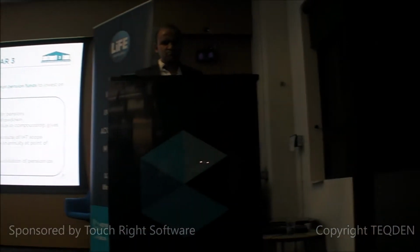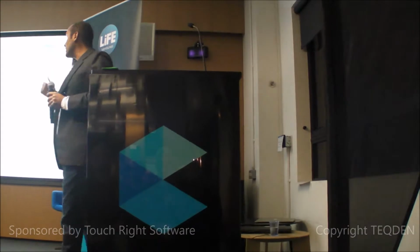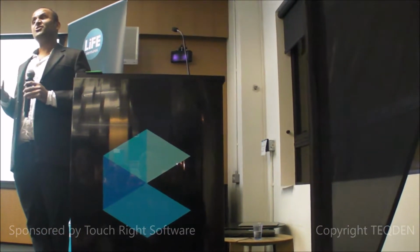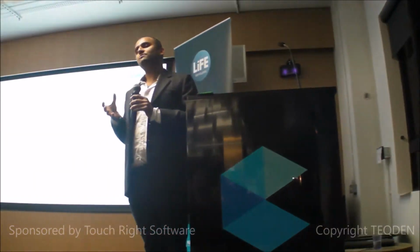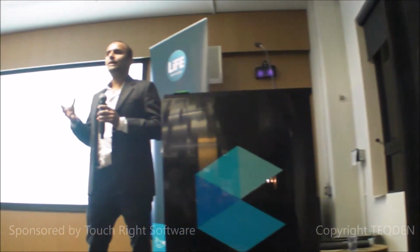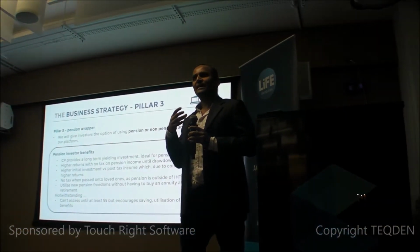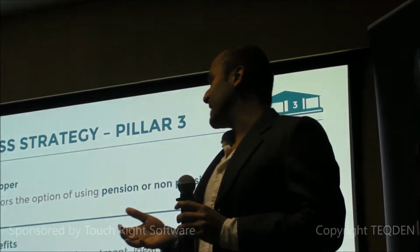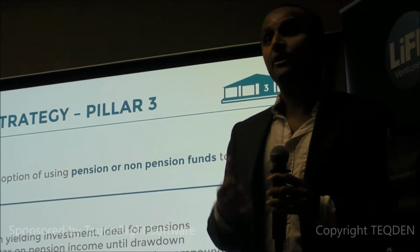The other thing which we want to try and develop is allow individuals to invest pension investments into this, because the pension investment strategy is to find something which is a long-term income producing asset, and actually commercial property very much offers that.